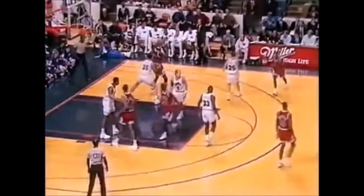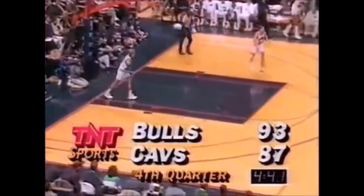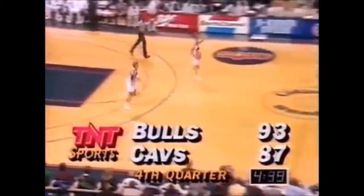People wanted to carry on Jordan. Good luck. Better not leave B.J. Armstrong. He has not missed tonight. They did, and he didn't. 4:43 to go. It's back to a 6-point Bulls advantage. 13 points for B.J. Armstrong, who started for the ailing John Paxson tonight.